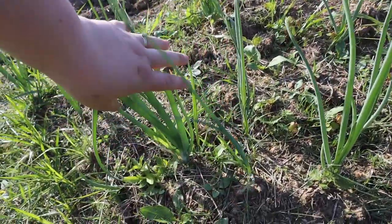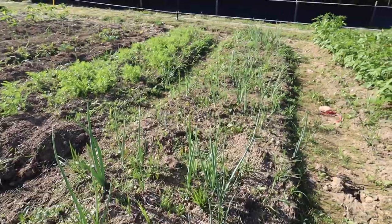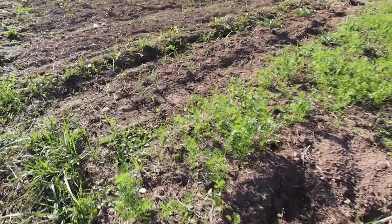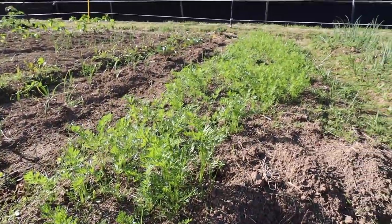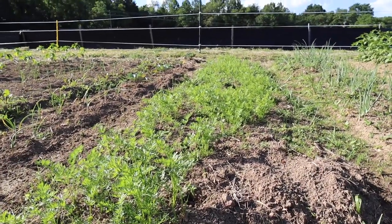I didn't do anything special to these. I just threw them in the ground. I didn't even space them out very well. But here's one row. And then next to that is a row of carrots. And I just finished weeding through these the other day. I do love carrots. You do have to weed them meticulously.